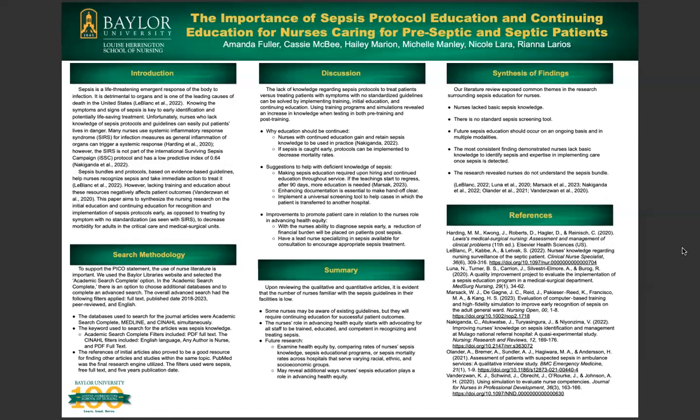We also found that there is no standard sepsis screening tool. This is important because if there's no standard screening tool, if a patient is transferred from nurse to nurse, screening for sepsis will look different for both nurses and they may miss something.